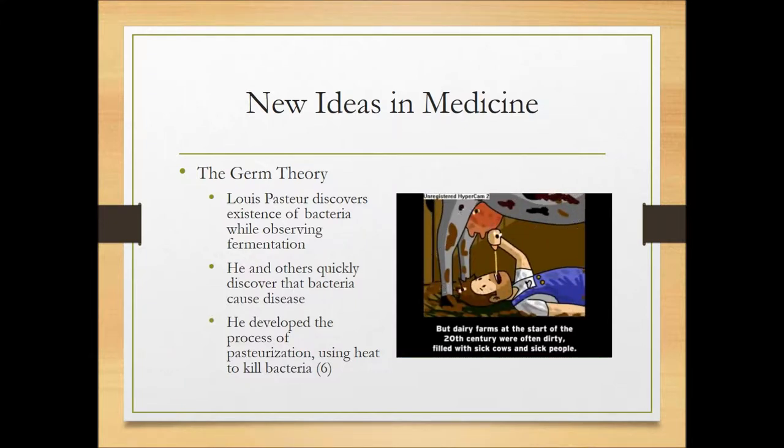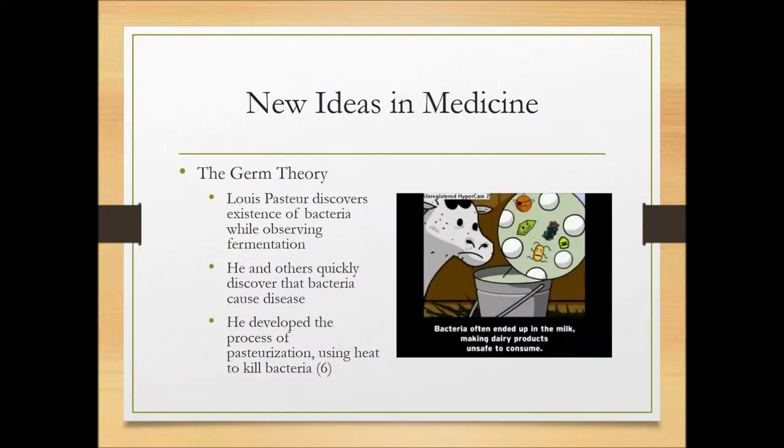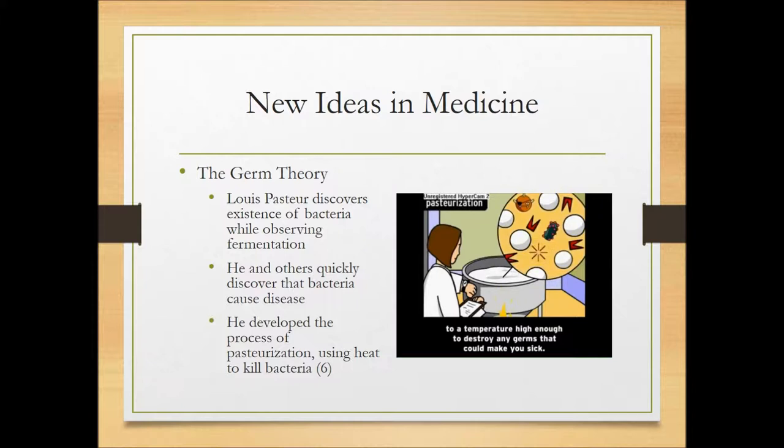He was focused in particular on milk. Now, when you milk a cow, that's called unpasteurized milk. It's just straight out of the cow. You can drink it, okay. You probably shouldn't drink it. The main reason is, when you drink it straight from the cow, you are getting every bacteria that is contained in the cow. Cows eat some gross stuff, guys.